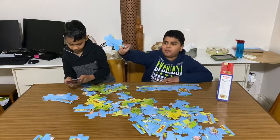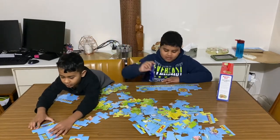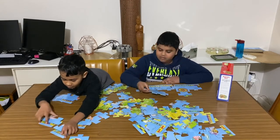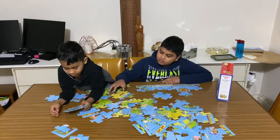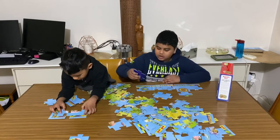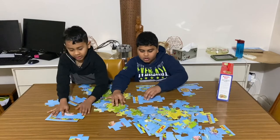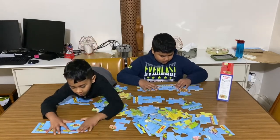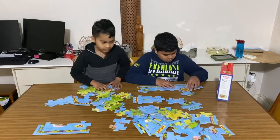But how do you pronounce this? Capricorn? Capricorn. What a funny name. Okay, let's see. This is the side of the shark. It's doing the piece at the top. I'm doing another piece.